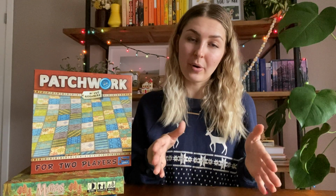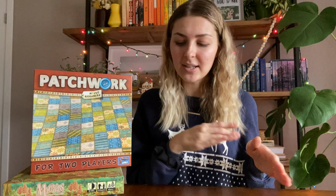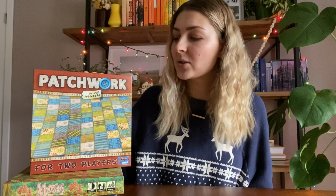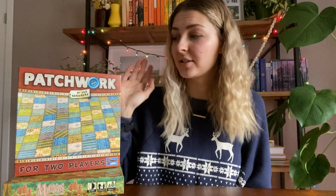Next we have Patchwork. I mentioned this in my favorite 2020 videos as well. The way this game works is that you have your own little board and your opponent has their own little board, and you're trying to fill up this quilt. It's a grid board, and there are certain patchwork pieces that you use to fill up your board, but they're all in these funky Tetris-like shapes, and really the goal is to fill up as much of the board as possible. It's quite short and straightforward, and I really enjoy this game. I think it's a lot of fun, and I think it's a really solid 2-player game as well.